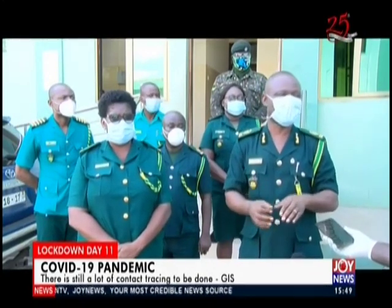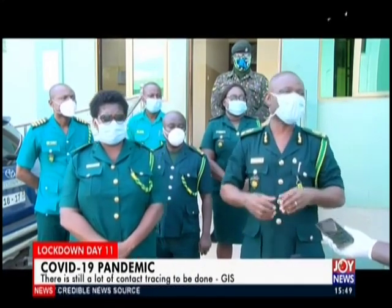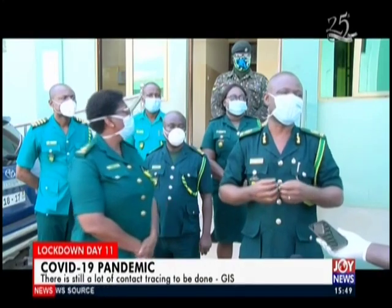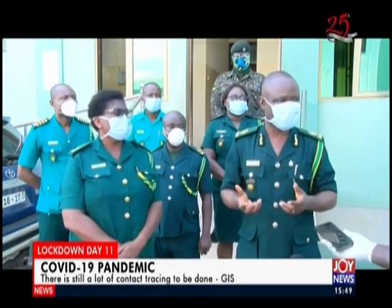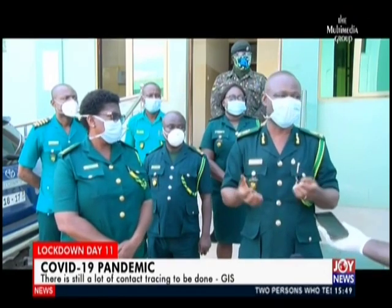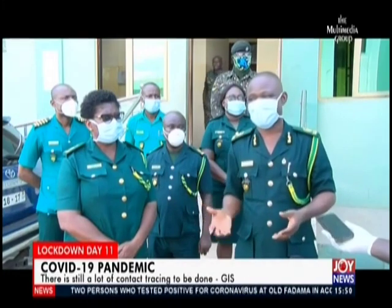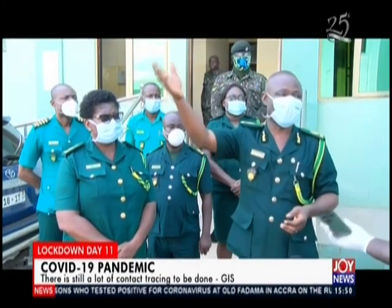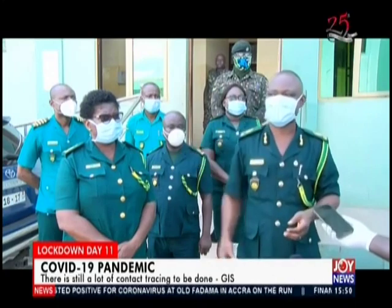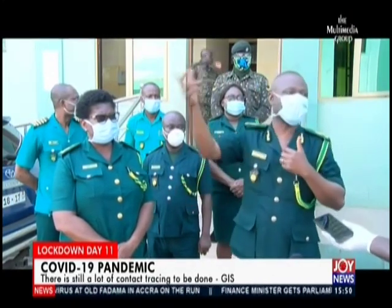So effectively, once you travel through the airport, we will have your data. Yes, unless of course you as a passenger gave us a wrong number or a wrong address. Some of the challenges are that people have two addresses. He is from Koforidua, he lives in Accra. He gets to the airport and gives the Koforidua address because that is his permanent home address. There have been situations like that, where when you call, they say, yes, that's my address, but I'm in Koforidua.